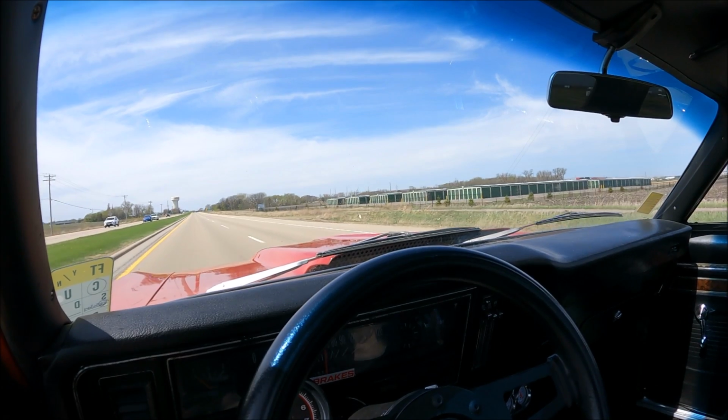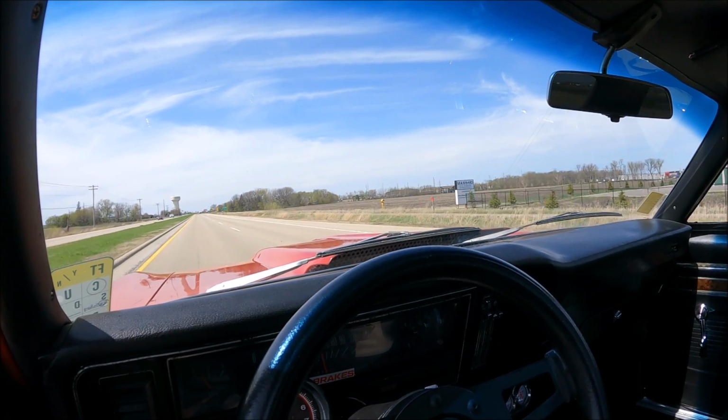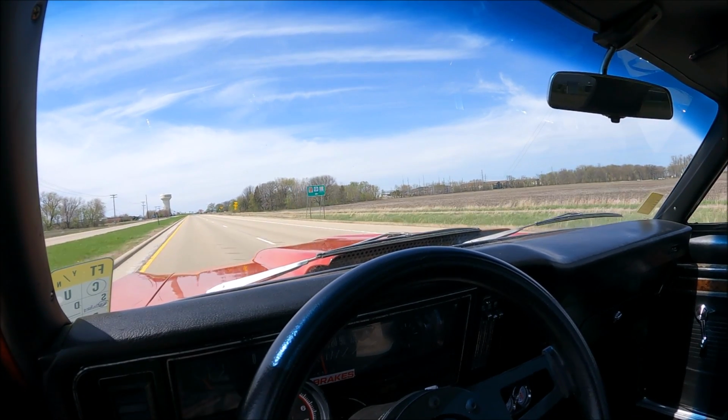There's that kick down, and you can feel the torque. It likes to take off when you push your pedal. Very fun. 1972 Chevy Nova, tweaked just a little bit for fun. Take a look at all the pictures at UniqueClassicCars.com.